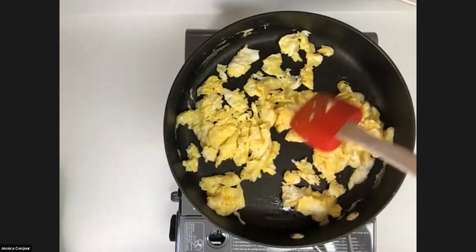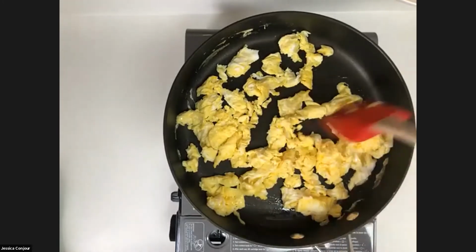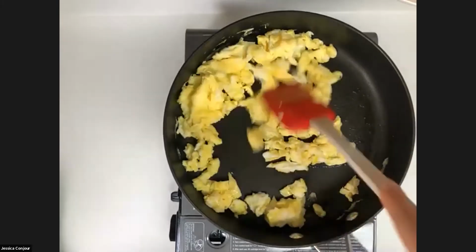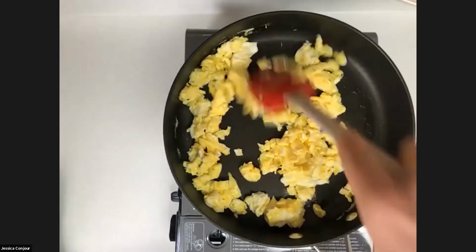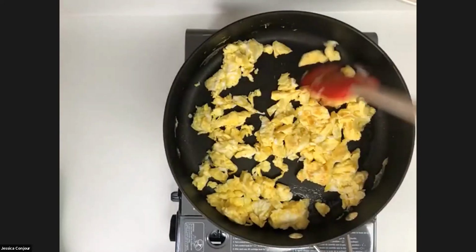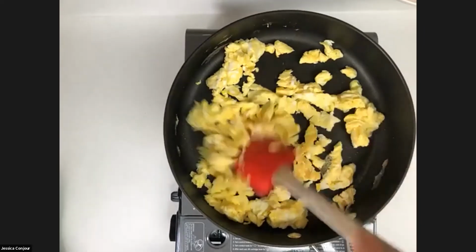I'm kind of curious what other protein sources anyone else might add into this, or perhaps if you don't eat eggs, if there is a different protein source that you would add in. Yeah, so you can post that in the chat.